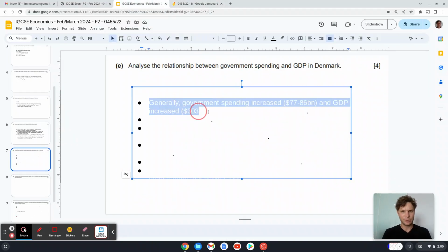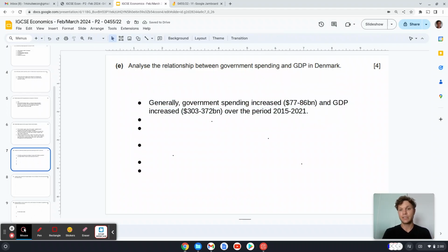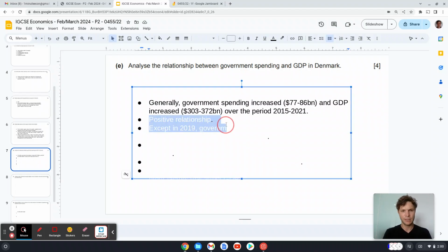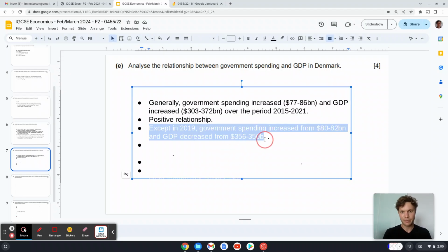Okay, so the first thing I said was generally government spending increased from $77 billion to $86 billion, and GDP increased from $303 to $372 billion over the period of 2015 to 2021. And there you can see it's a positive relationship. So GDP and government spending have a positive relationship because government spending increased all the way and GDP more or less increased also throughout that time period.